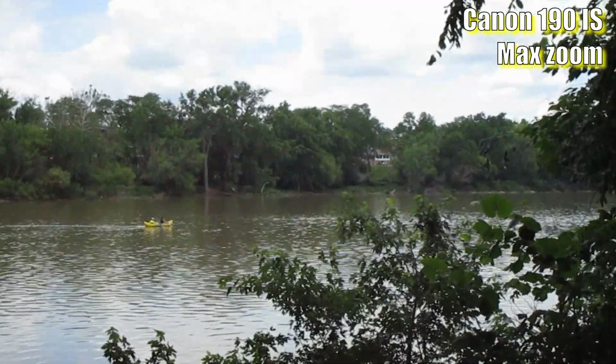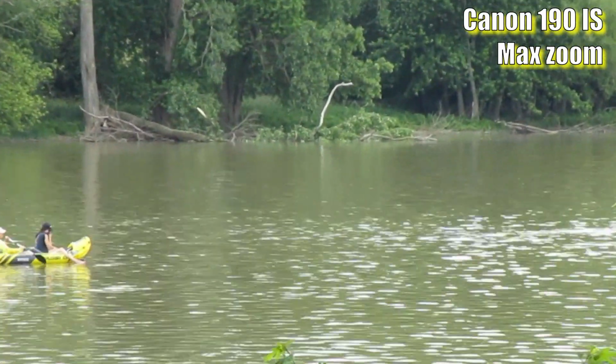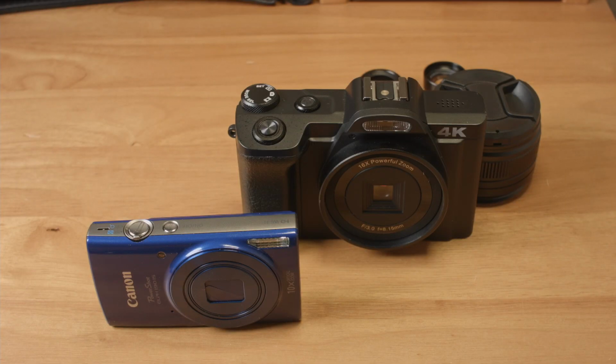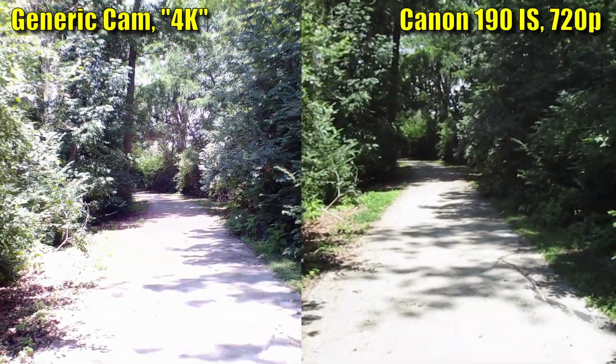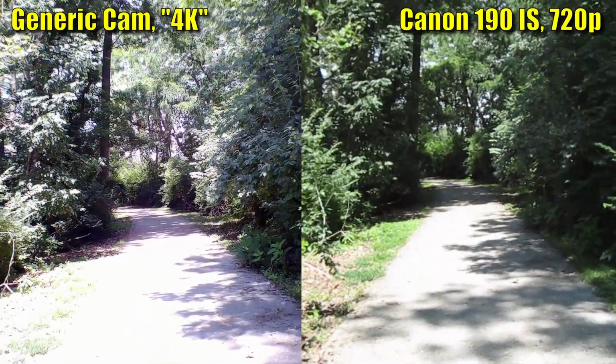It has better color, 10x optical zoom that manages to zoom in much farther than the supposed 16x of this generic camera, slightly closer focusing macro without having to swap lenses, wider maximum viewing angle without having to swap lenses, autofocus, much better detail in photos, and more.